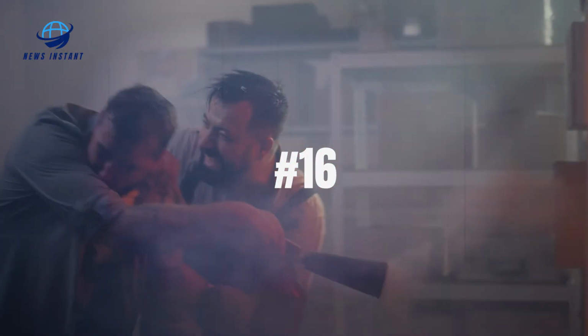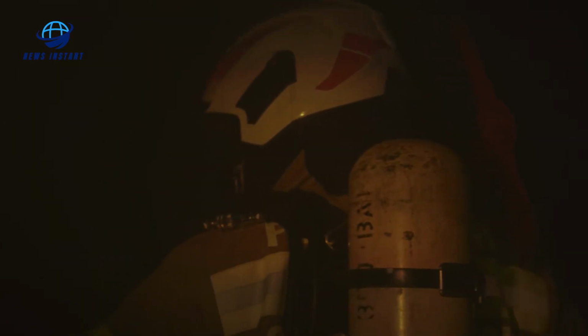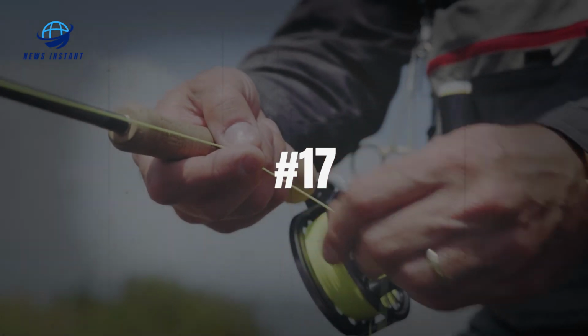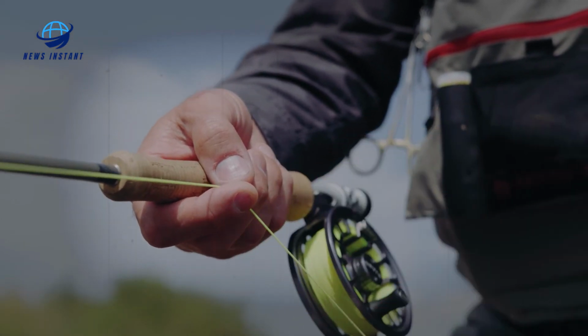16th, fire extinguishers. You may want to have your own because fire department services may be limited or unavailable. The 17th item is fishing line. Fishing lines can be used for a variety of survival purposes.